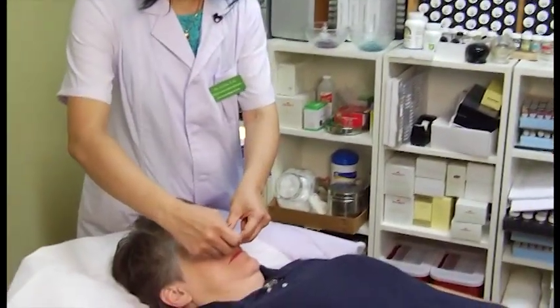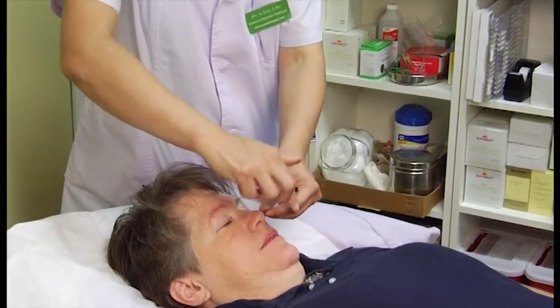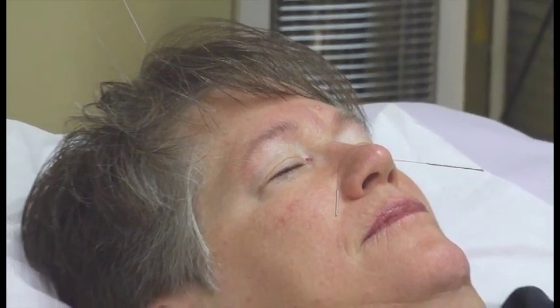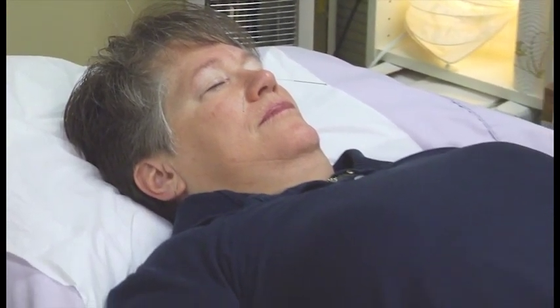So this is the point we call the large intestinal meridian, exactly covering the sinus area, helping her with the allergies so she can breathe better. And also it's good for cosmetic purposes. Some people want to lose some wrinkles on the face, make their face look younger.